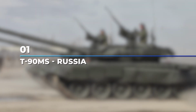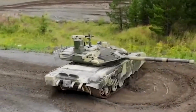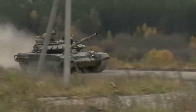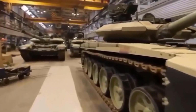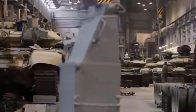Number 1. T-90MS, Russia. The T-90 is a 3rd-generation Russian main battle tank that was first produced in 1993, making it a post-Cold War vehicle. It's essentially a modified version of the T-72, a Soviet tank mainstay. Tank production has always been a priority for Russia. Before World War II, the Soviet Union had more tanks than any other country.